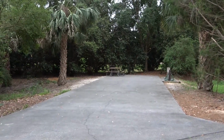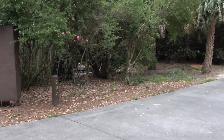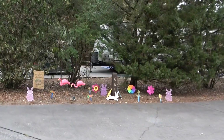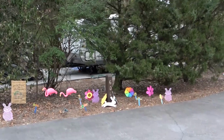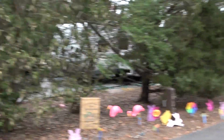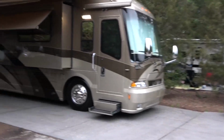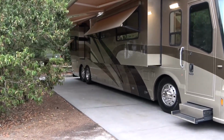There's a small bridge I'll show you in a bit that'll take you across to the movie area, and just behind that you have the swimming pool. In this loop, all the even sites back up to the Meadows. The odd back up to the roadway. We had 603 and behind us was the road. It wasn't very noisy, but next time I'd like to have the meadow in back of us or the lake.